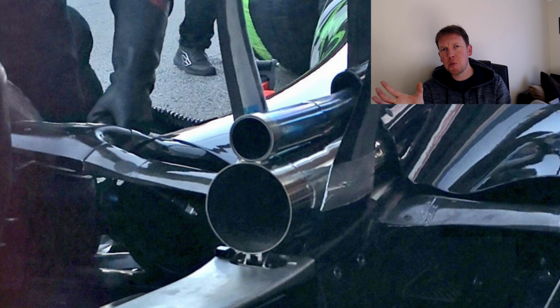It's a design that we've actually seen before. Renault used to do something very similar back when only a singular exit was required of the regulations. So it'd be interesting to see if they're the only ones that do that this year, or whether other teams decide that that could be an option for them too.